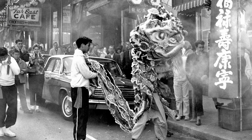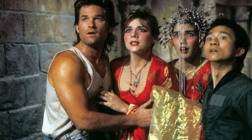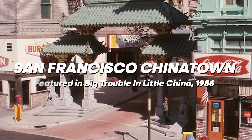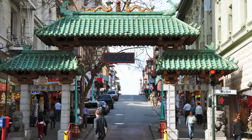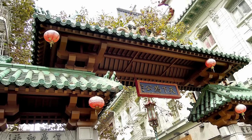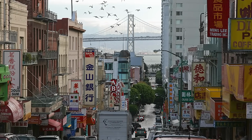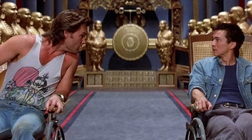From one California city to another, we head into mystery and magic. Much of Big Trouble in Little China was filmed in and around San Francisco's Chinatown. The Dragon Gate on Bush Street, built in 1969, marked the edge of Jack Burton's wild adventures underground. The gate still stands, welcoming visitors with stone lions and green-tiled roofs. Though some storefronts have changed, the neighborhood still holds on to its look and energy. You can still walk the same streets that Jack and Wang Chi ran through.